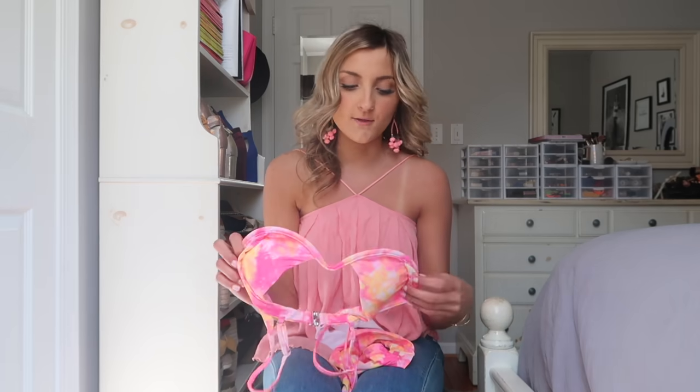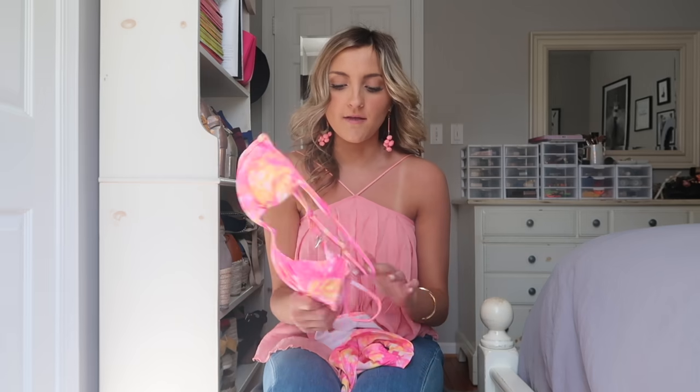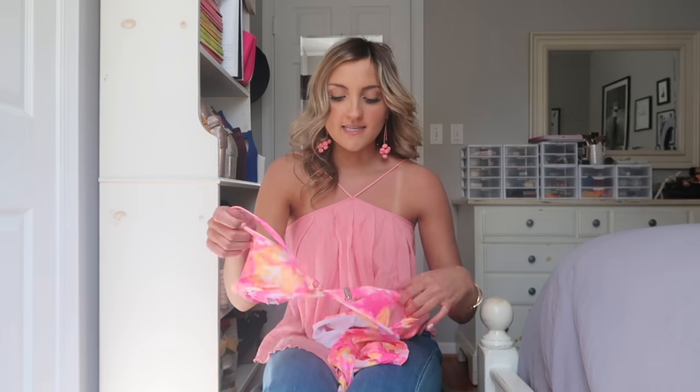Next up, we have one of these styles. I had a couple of these in my last video, and so many of you guys liked those suits. And I do want to talk about this one a little bit. This is the style that I've been wearing to tan at my house. I've been laying out in this style top, and a lot of you guys are like, oh, I ordered this and it didn't fit.